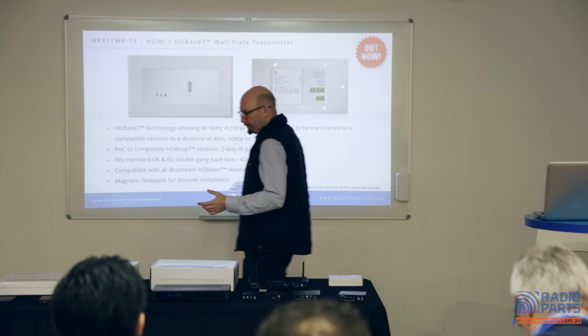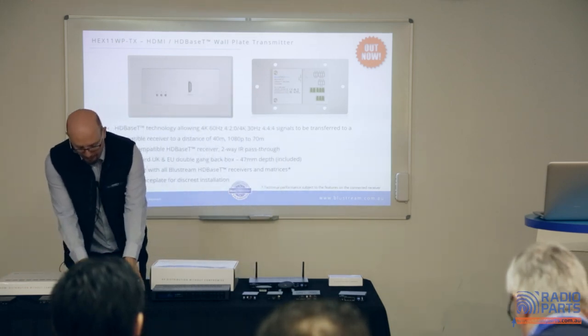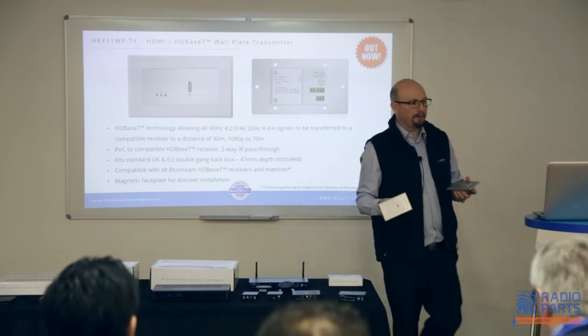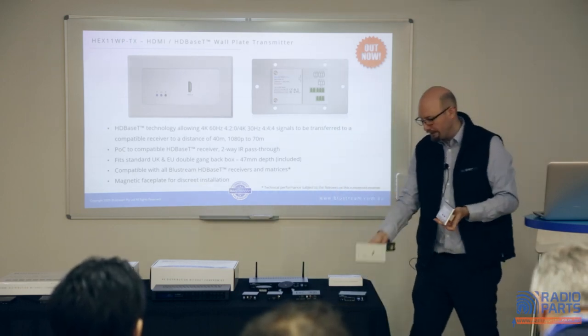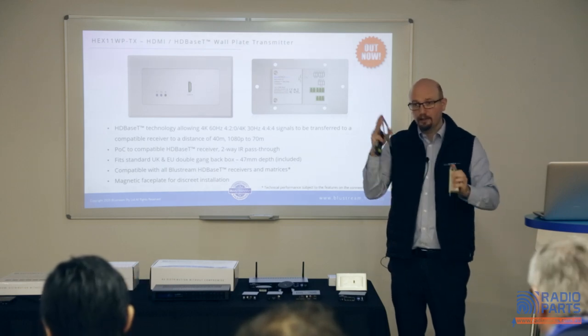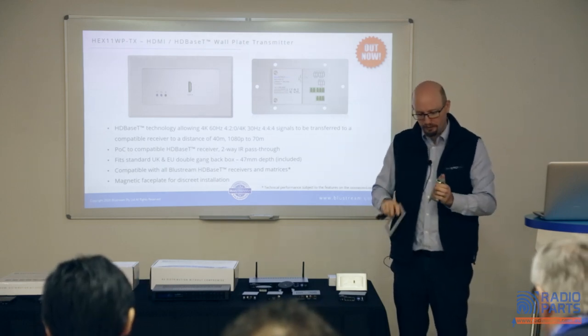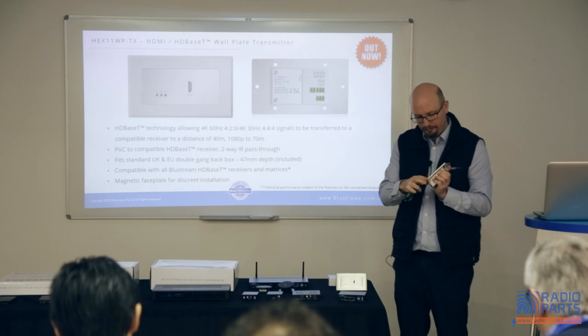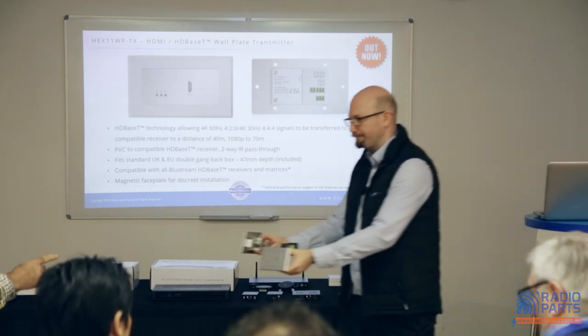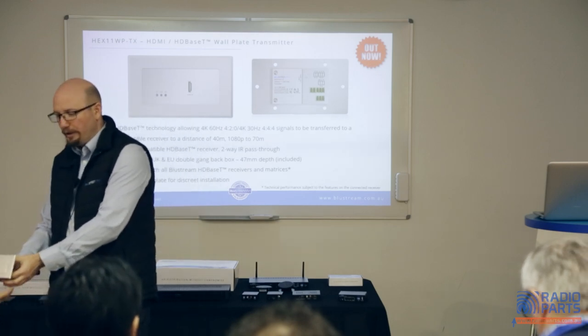2 new products that we've launched as well are our HDBT wall plate devices. Really well built aluminium front panels, magnetic front panels as well. So they have quite strong magnets. We do have the front panels available as spare parts because we know they go missing. You can pass those around and have a look. So we have 2 offerings there.